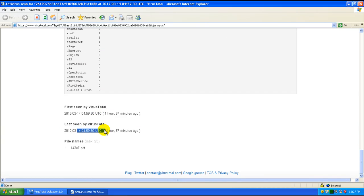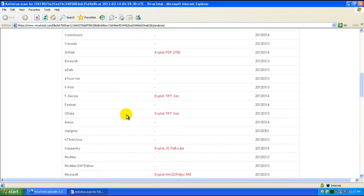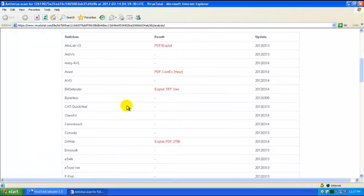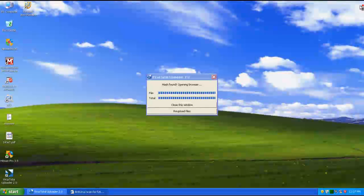Okay, so it's last seen just a little while ago. So we can say that, and so many engines have got it already. So it's certainly a piece of malware. I guess just Komodo and Emsisoft haven't come across it yet. When they do, they'll have signatures for it. But so far, they don't.